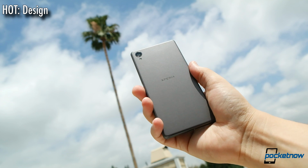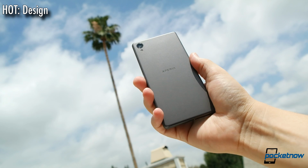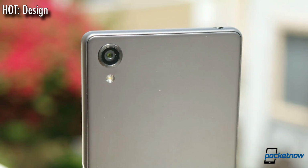Hot: design. Beauty is in the eye of the beholder, but we're happy Sony didn't skimp on build materials. Whether you feel this design language is getting stale, we can't fault Sony engineering for producing a high-quality frame.